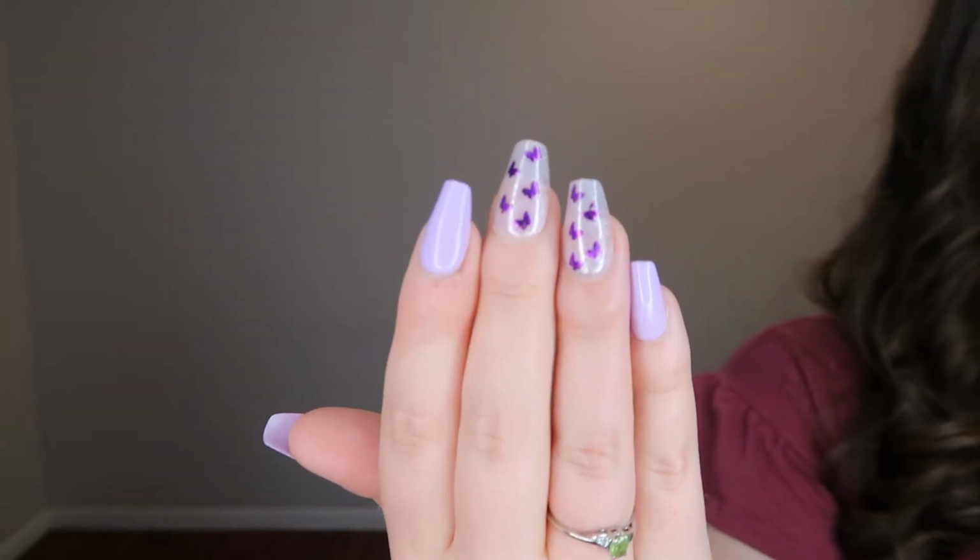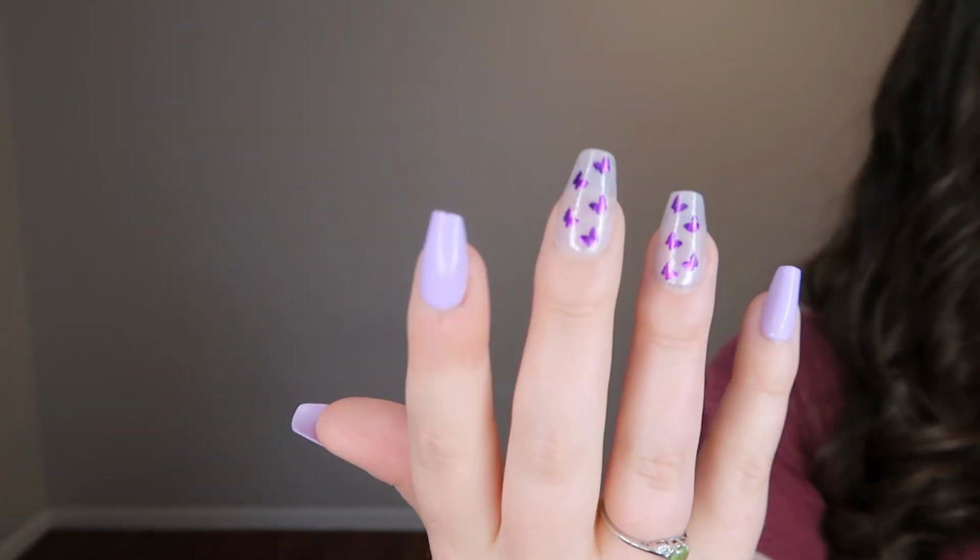Now, like I said, I did get 4 different styles. The ones I'm wearing right now are the medium length and like a coffin style. I really, really love them. I am very much inclined to get a few more coffin style nails, especially in this length. I think that it's great. It is long enough to make your hands feel a little bit dainty and like your fingers are a little bit longer, but not too long that you cannot do everyday tasks, which was very important to me.